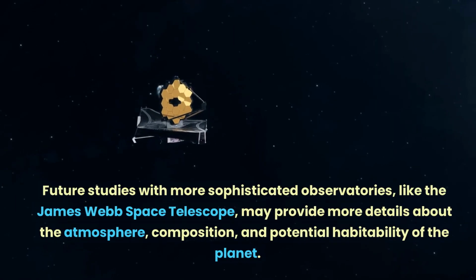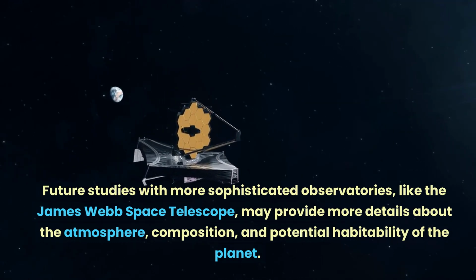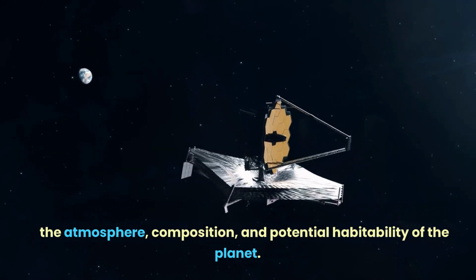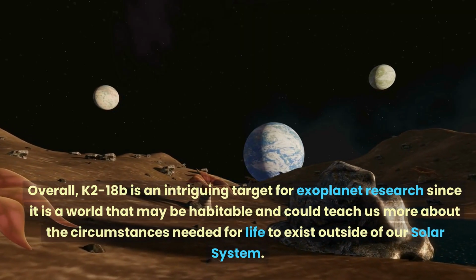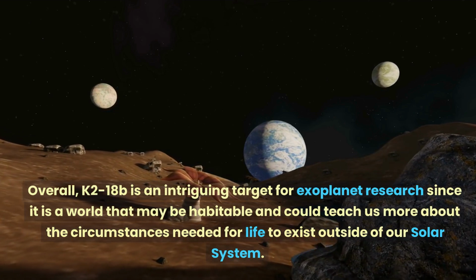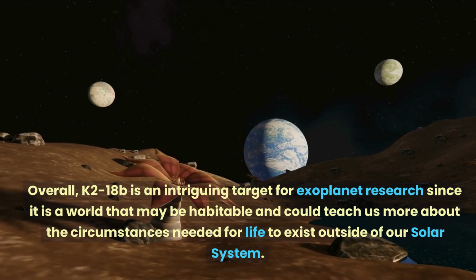Future studies with more sophisticated observatories, like the James Webb Space Telescope, may provide more details about the atmosphere, composition, and potential habitability of the planet. Overall, K2-18b is an intriguing target for exoplanet research since it is a world that may be habitable and could teach us more about the circumstances needed for life to exist outside of our solar system.